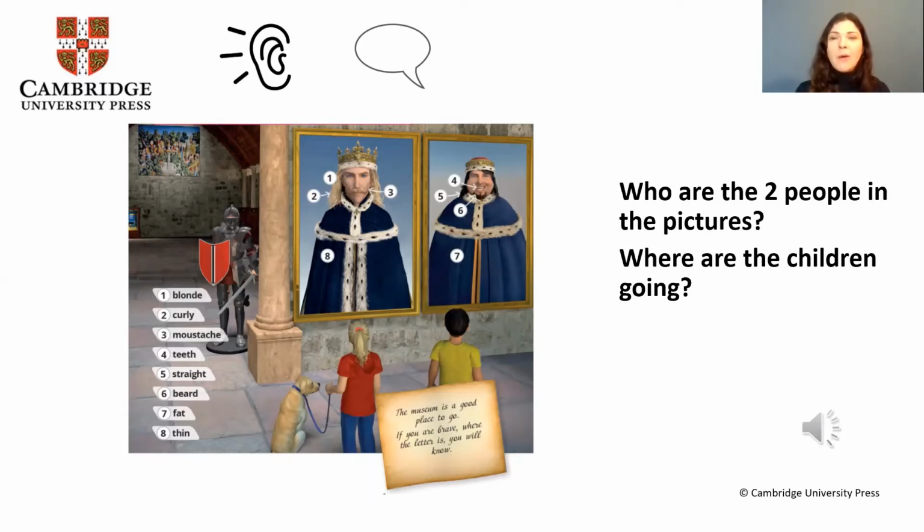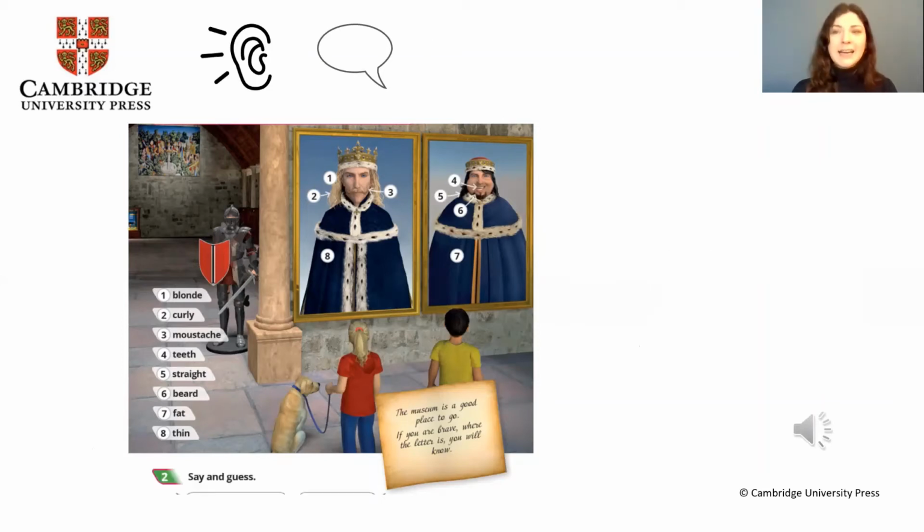So, who are the two people in the pictures? The king and his son. Where are the children going? They are going to the Egyptian room. Now listen and say the words.